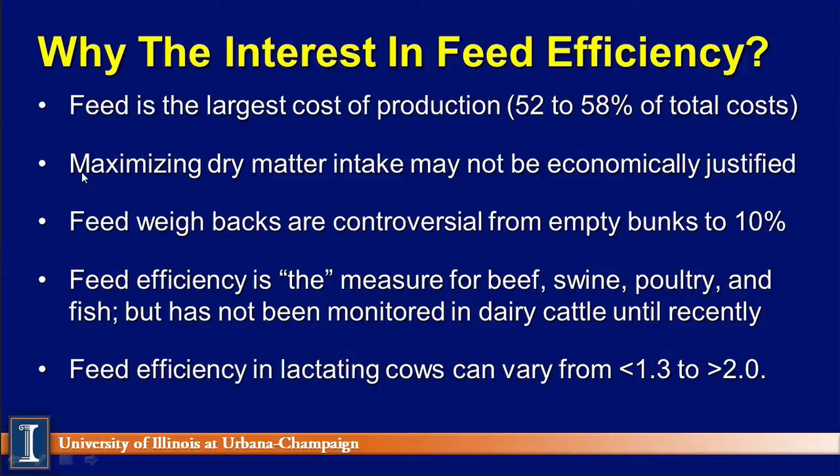We're now using the word optimizing dry matter intake because of the effects it has on feed efficiency. We already commented on waybacks, and we know feed efficiency is really the measure when you talk to the beef industry, the swine, the poultry, the fish industry. Come on, guys and gals, we've got to get on board because that's going to be big in the dairy as well. And why is that important?